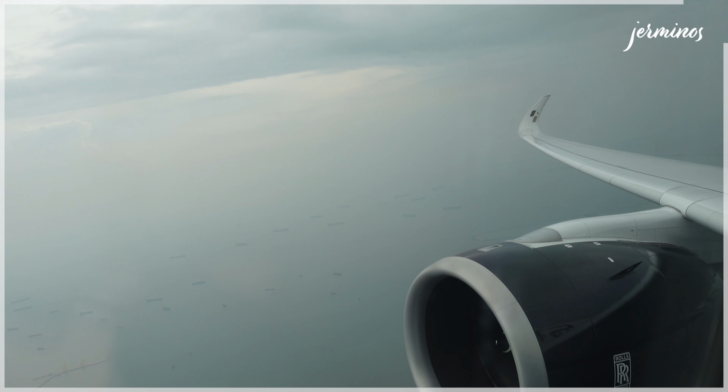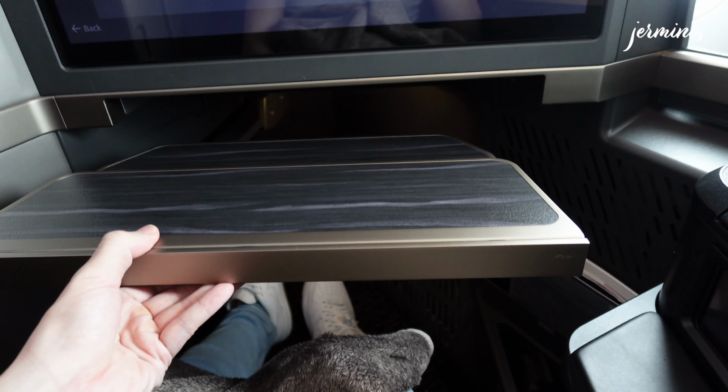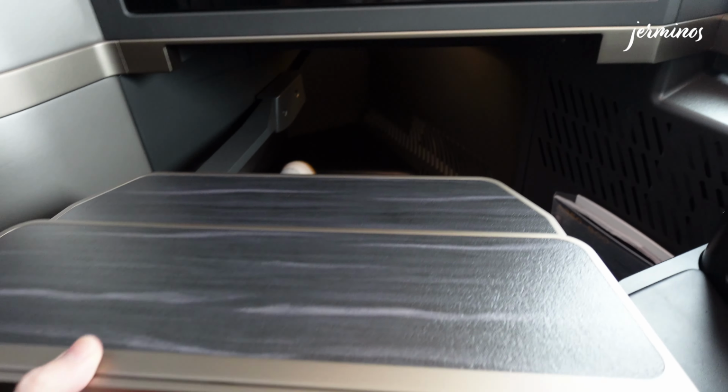The tray table is pretty thick and it looks pretty solid, but the thing is there's this hinge at the side and it makes it very flimsy. So you can see that it's quite unstable as you pull it out further.